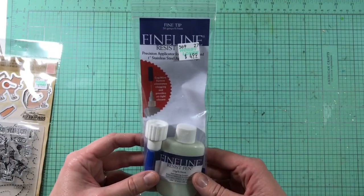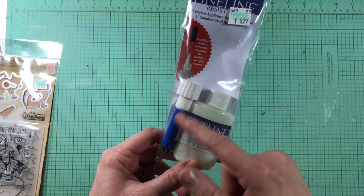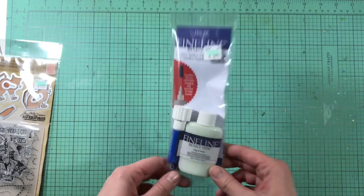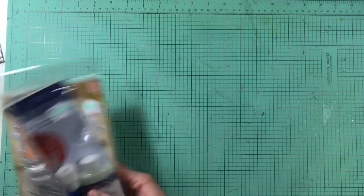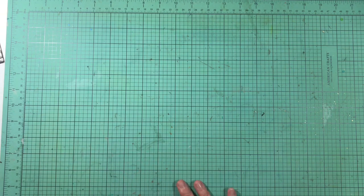Then I picked up this from Hobby Lobby. This is Fine Tip Fine Line Resist. Now I really just wanted the nozzle, but it also has the fine line resist. So that's pretty cool. I'm going to use it, and I'm excited. And it was only $4.99, which is not a bad deal at all. So that's all that I bought from Hobby Lobby, Michael's, and Tuesday Morning.